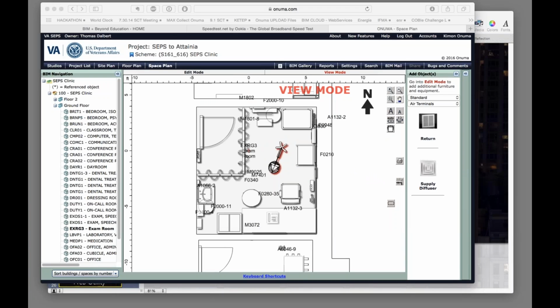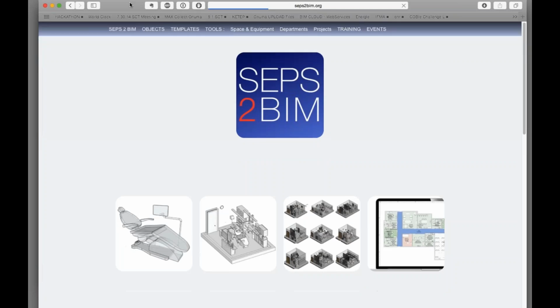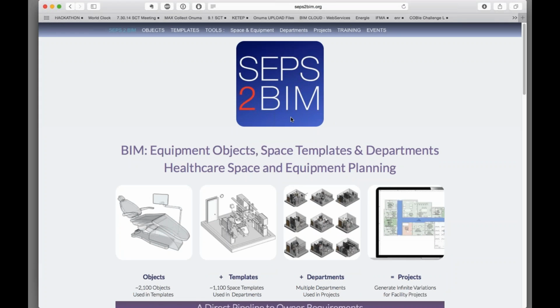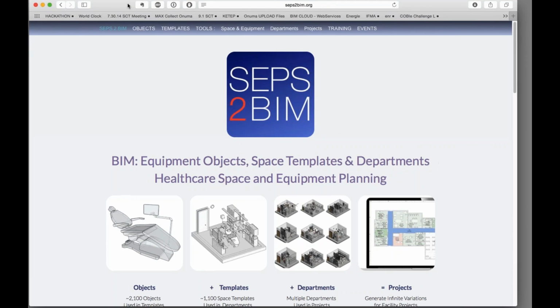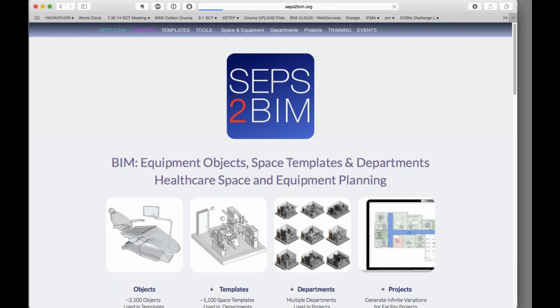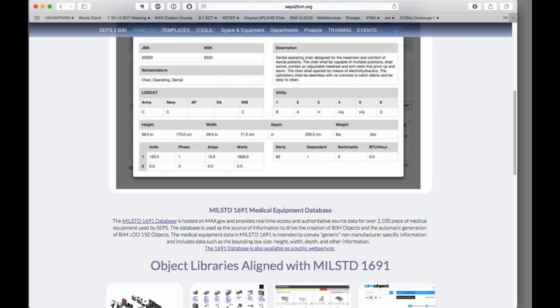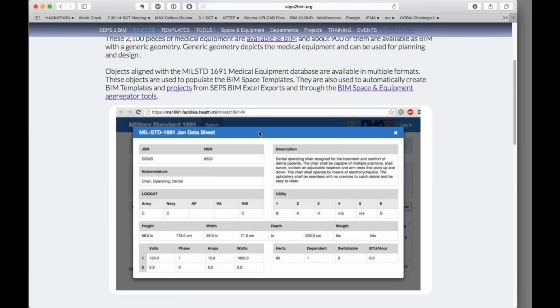So let's go to stepstobim.org. And on this site, anybody can get to it if you go stepstobim.org. There's information about the data and web services that are available. So there's a web service, for example, of all the equipment that VA and DoD use. Again, we're talking about government agencies here. We're talking about healthcare facilities. But if you replace the names here, the same exact approach would be viable for any type of building.